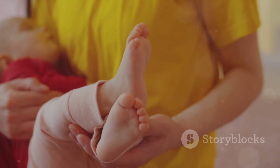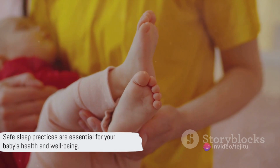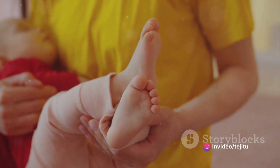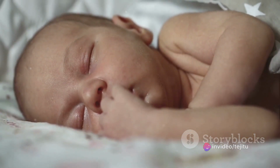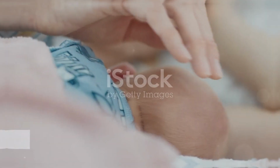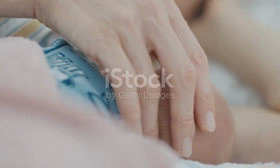Let's not underestimate the power of safe sleep practices. They can significantly contribute to the health and well-being of your little one. Remember, safe sleep can significantly reduce the risk of SIDS, sudden infant death syndrome. Moving on, proper handling and maintaining good hygiene are equally important.